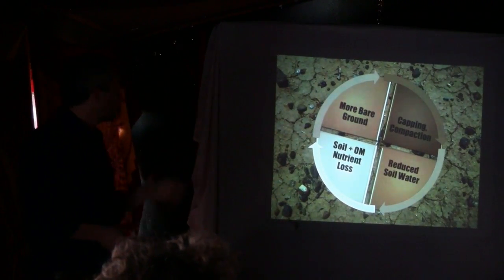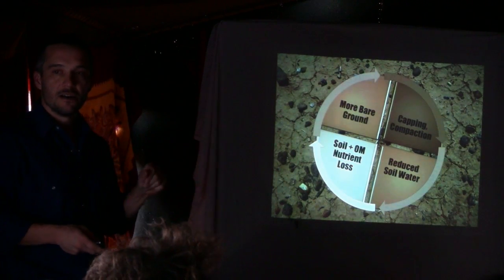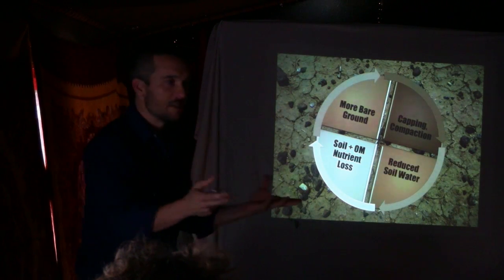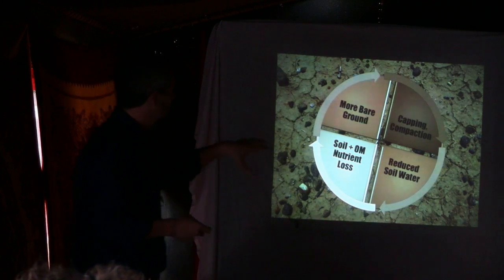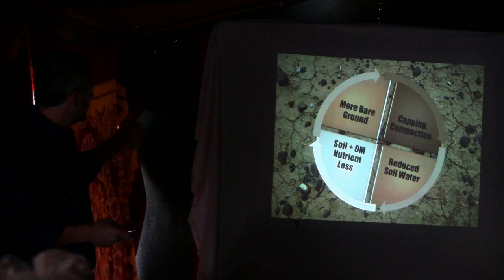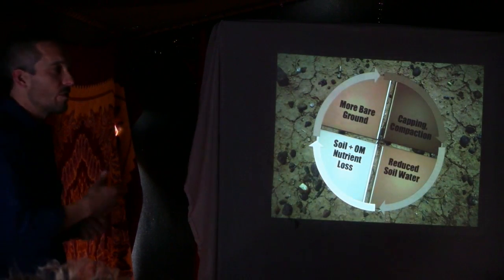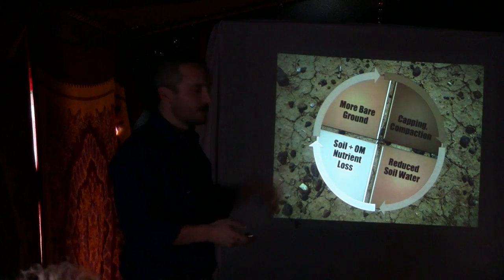Transformation, absolutely. So some of the drivers and dynamics of this particular stable state that we encountered when we first went to this Whirlwind property, these are interacting variables or drivers that are primarily responsible for the phase space, if you will, of that particular site. So you've got bare ground, lots of bare ground. That leads to capping and compaction of the soil, leading to reduced soil water, leading to soil and organic matter nutrient loss. And of course, the cycle just continues, one of those downward spiral feedback situations. And it tends to keep that system in that stable state. It's stable in a state that's undesirable.